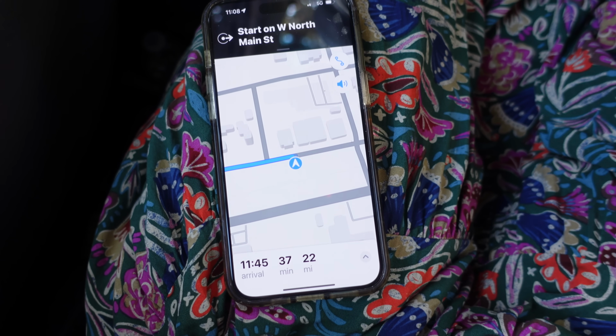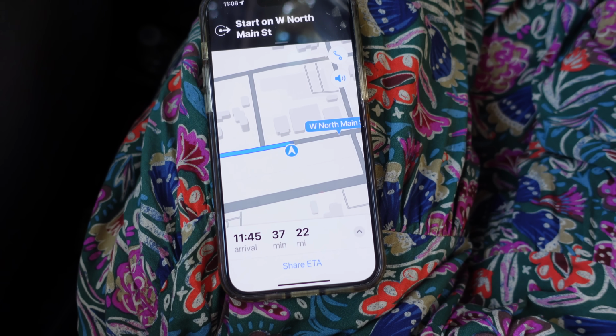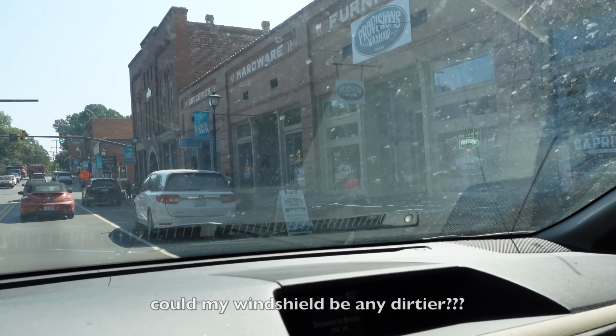Starting route to the fiber studio at Yarns to Die For. Head west on West North Main Street.